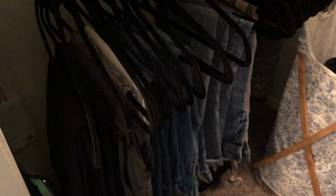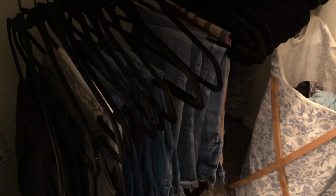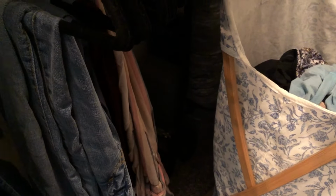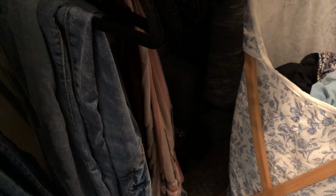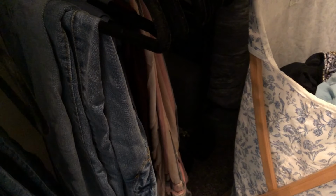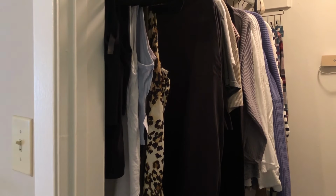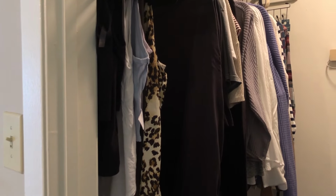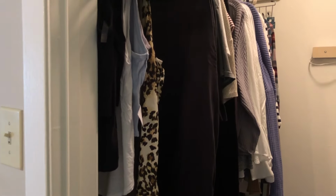Starting on the left side, I have all my denim and other nice pants hanging. And behind them, it's pretty dark so you can't really see, but I keep his toolbox, and then I keep all my exercise things. So that little gray circle in the back is my yoga mat, and then I have some weights down there and a yoga block. Above the pants, I just keep all of my tops, and I have a mix of summer and winter clothes because I don't really know what's gonna be happening this year in terms of going home for Thanksgiving.